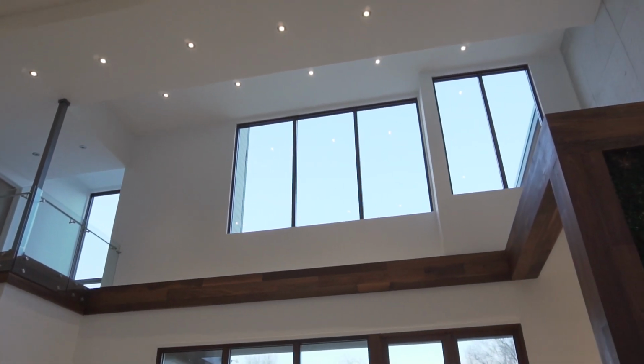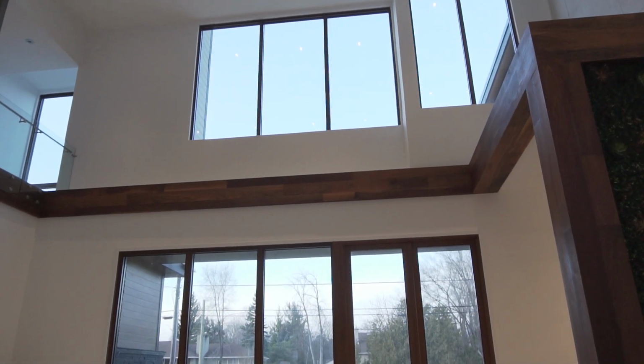And did I mention, you guys, the windows in this house are absolutely massive. It really just complements the ceiling height, and you don't really realize how big they are because the ceiling is so high. One thing I do love is it just gives a huge amount of natural light, and that's what it's all about when living in a home like this. You want all the natural light to be in the house.